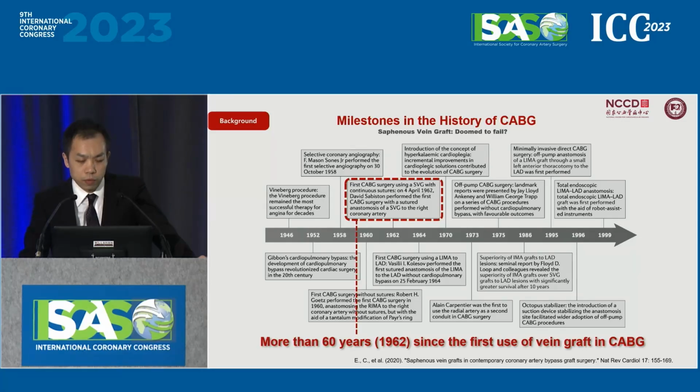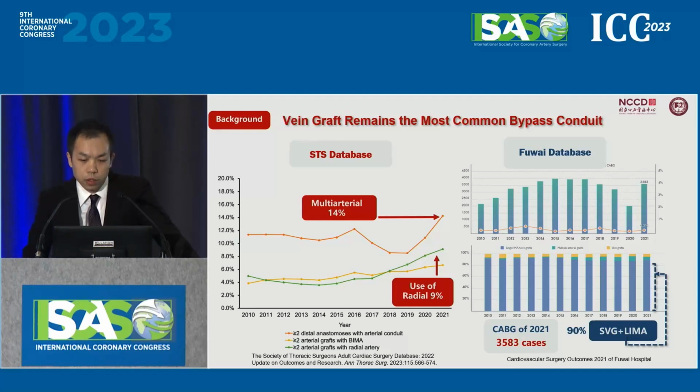I personally like this figure very much because it not only shows the overview history of coronary artery bypass grafting surgery, but also it shows that the use of vein graft in CABG has been more than 60 years. So if you look at the data from both the US and China, you see that the use of the vein graft remains the most common bypass conduit. In the US, multi-arterial CABG is only 14% by the year 2021 from the STS database, and the use of radial artery, although it's on the increase, is only 9%.